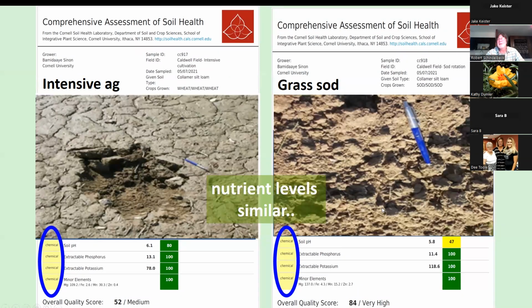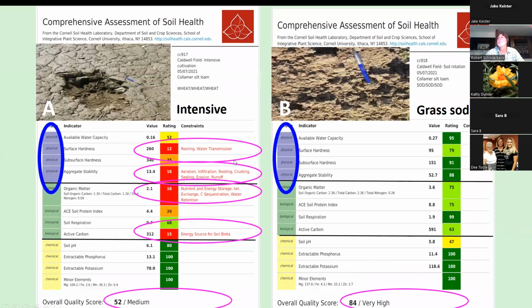But you'd think from just this information, these soils are pretty similar. They ought to be fairly similar. They both got the same fertility. What's the big deal? Well, looking at it, you can tell something's different. But of course, like we showed before, there's plenty of other biological and physical factors that are out of range here.